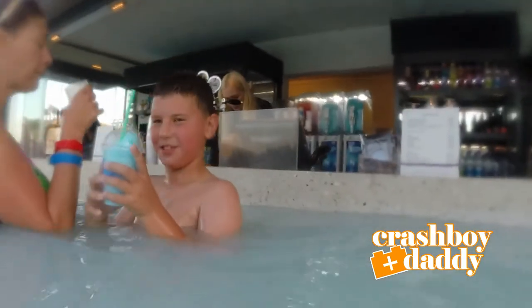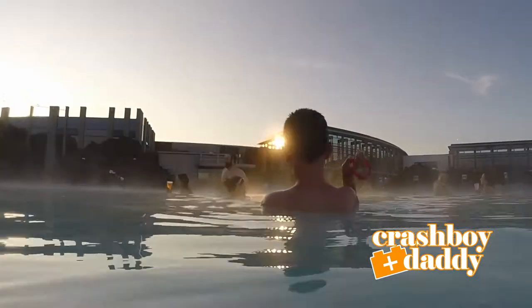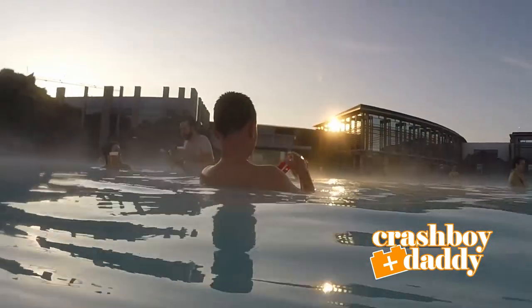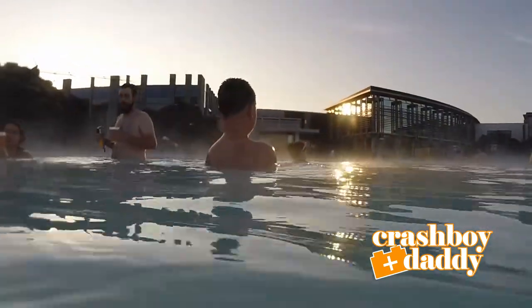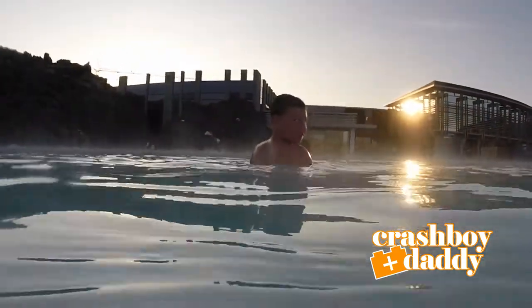The water in the Blue Lagoon gets its color from algae and minerals that come from a mile below the surface. Man, this is the life. A guy could get used to this.